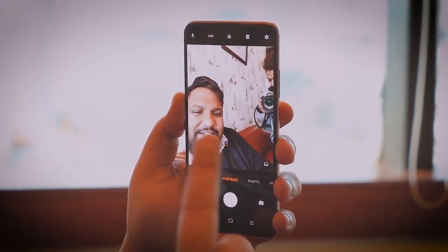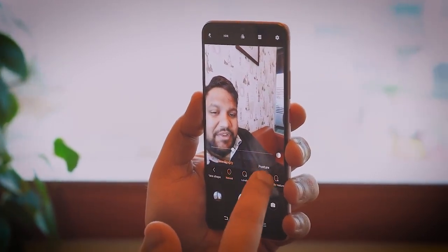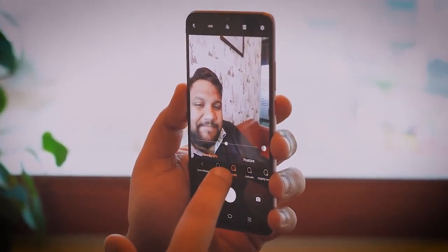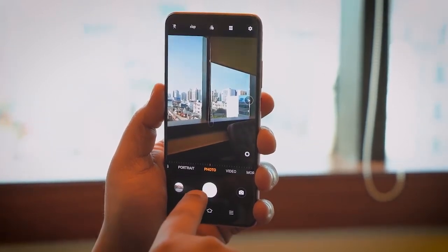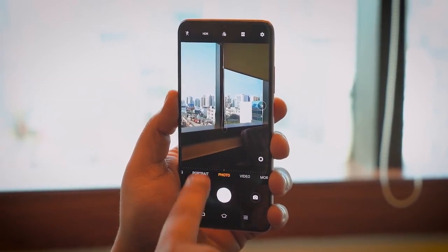However, one thing baffles me. Why wouldn't Vivo give bokeh effects in selfies? There is a portrait mode, but it doesn't blur the background, which is just completely weird. The app also has a very confusing layout, sincerely. For example, you can switch on HDR. This is actually auto HDR and not an always on one.